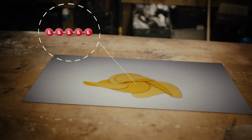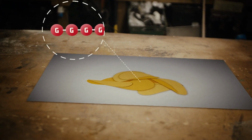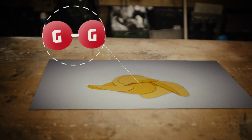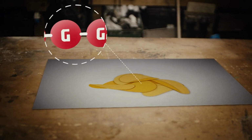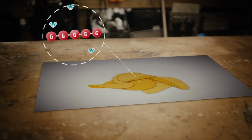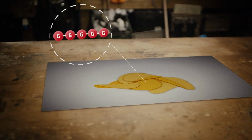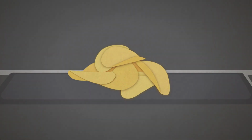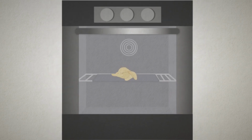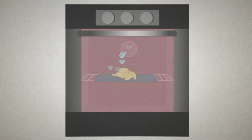Potato chips absorb moisture because they contain starch molecules. Starch is a carbohydrate. It consists of many individual sugar units called glucose, which are joined together in long chains. This starch is very good at absorbing water from the air, which makes the potato chips go soft and stale. When you cook the potato chips in the oven, the water evaporates and turns them crisp again.